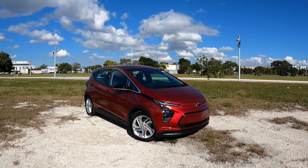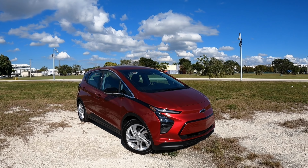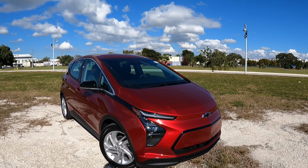Looking at the styling of the Chevrolet Bolt here, please excuse my voice guys, I sound very raspy right now, but let's talk about the exterior color here. Chevrolet calls this a cherry red tint coat. It looks good with the gloss black and chrome trim throughout this vehicle here.